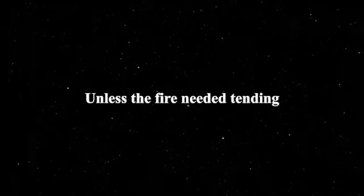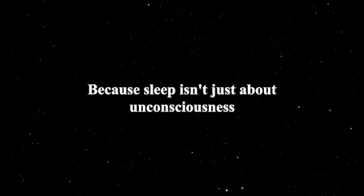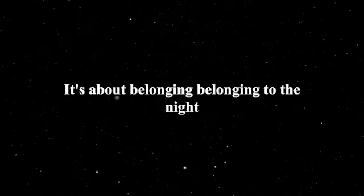She didn't scroll. She didn't even move, unless the fire needed tending. She just lay there, let the moment pass, trusted that time would carry her back. Because sleep isn't just about unconsciousness. It's about belonging to the night, belonging to the rhythm, belonging to a life where rest isn't stolen, it's given.